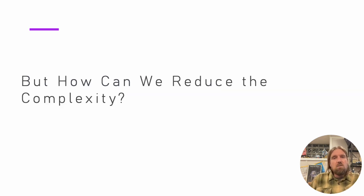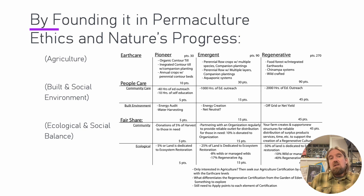But how can we reduce the complexity? By founding it in those three ethics, in permaculture's three ethics, and also to make it accessible by mimicking nature's progression from bare soil up to a mature forest, which in the top here we can see it starts off in a pioneer setting, and that is the first level of the certification. The second and the first level shows that you're implementing core foundational processes to move towards the emergent level. And then the regenerative level is the highest level. And traditionally, ecosystems at their highest level are called climax ecosystems, but we felt regenerative was a more appropriate term.